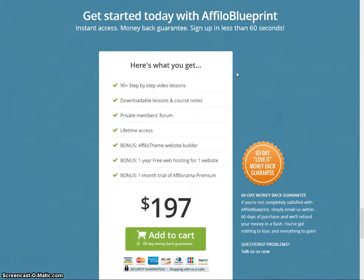You can download lessons and course notes. There's a private members forum. You get lifetime access, and you get the free Affilo theme website builder, and free 1-year web hosting for one website, and a free 1 month trial of Affilorama Premium.